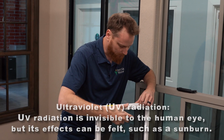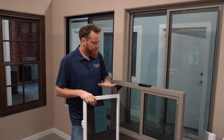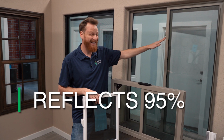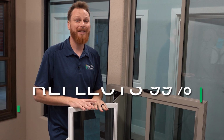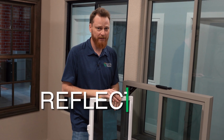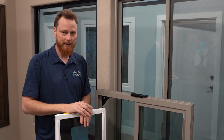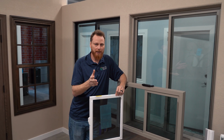So what these do is they reflect direct UV rays. Each one of these does it a little differently. These particular 3, so let's see here. The 366, it reflects 95% of UV rays. Then when you get to the 452 and the 340, it reflects 99% of the UV rays. So your furniture won't fade, those drapes will stay nice, you don't have to worry about any of that. So that's what I mean by what's the best low E out there is what's right for your home, okay?